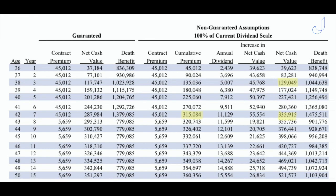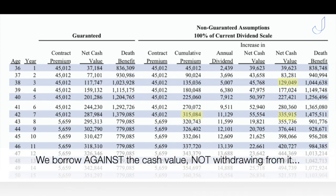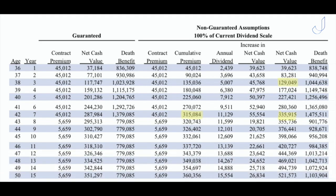Now it's important to understand that we are not withdrawing $100,000 from that $129,000 in the net cash value. On the contrary, by borrowing against it, the net cash value stays the same, acts as a lien for that policy loan. Therefore, the compounding growth within the Prosperity Vault is not interrupted.